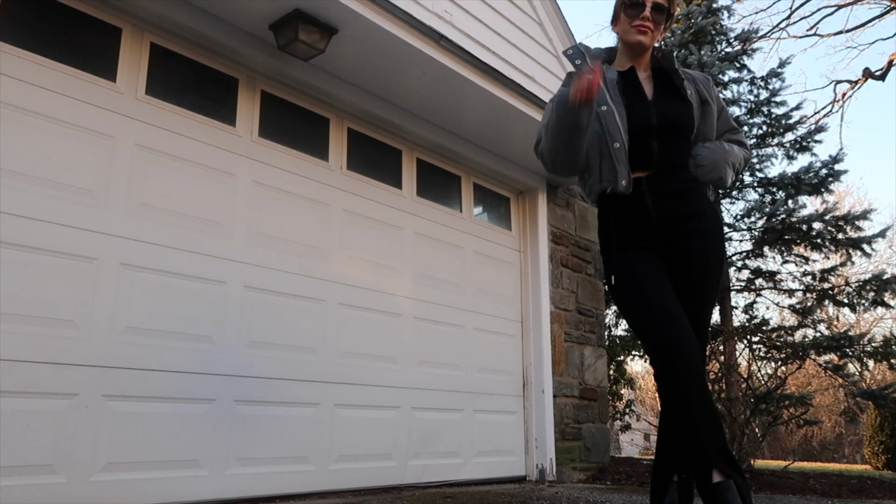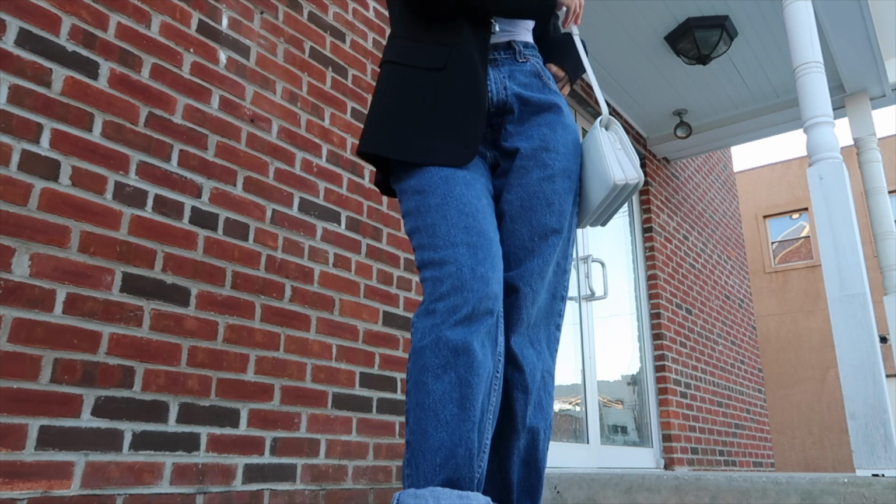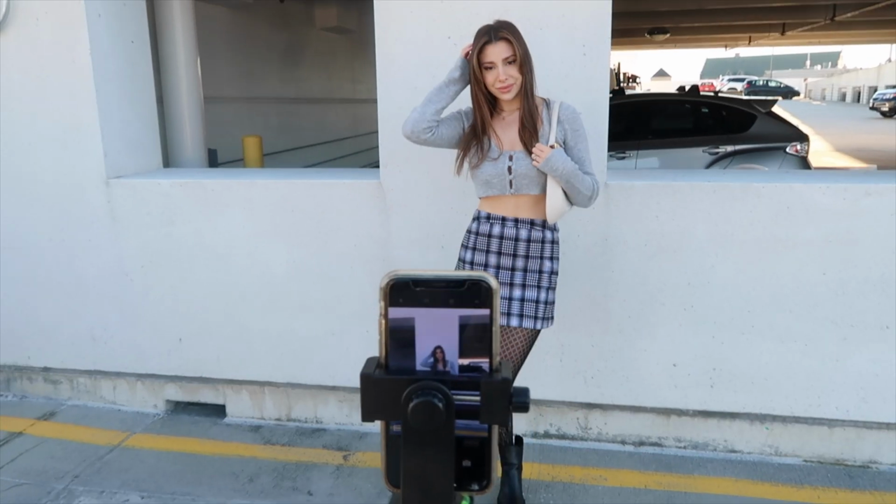But I do want to give a few examples of posing that I like to do in case you want to try it yourself. I like to do one where I cross my foot in front of the other, so my legs are actually crossed while I'm standing. I'm leaning a little bit to one side, but I personally only think it looks cool in certain outfits. That's another thing.